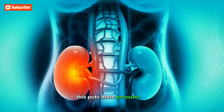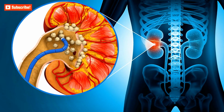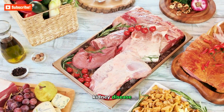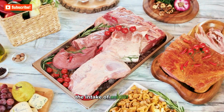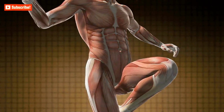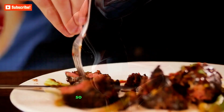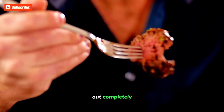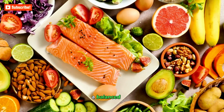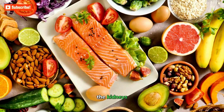This puts more pressure on the kidneys to filter and process all these substances, in addition to increasing the risk of kidney stones. Patients with chronic kidney disease usually need to limit the intake of animal protein, but of course, protein is necessary for growth, for your muscles, for your bones, and to help you not gain weight. So there is no need to cut it out completely, but rather to seek moderation in its consumption. A balanced diet with fruits and vegetables has been pointed out as beneficial to the kidneys.